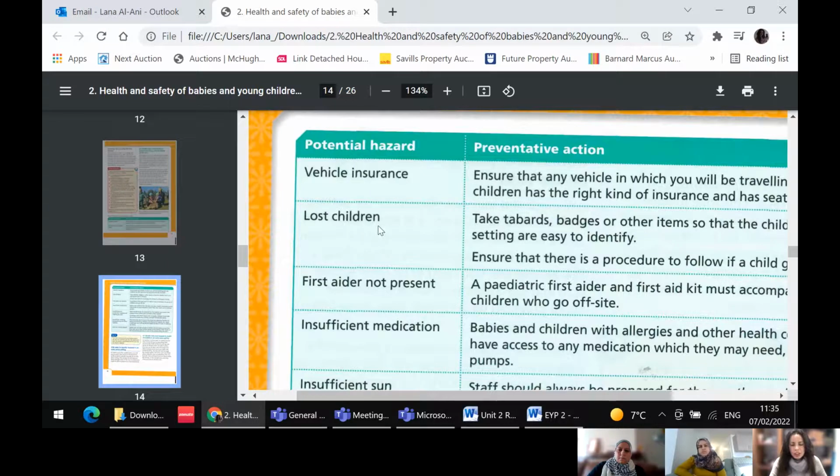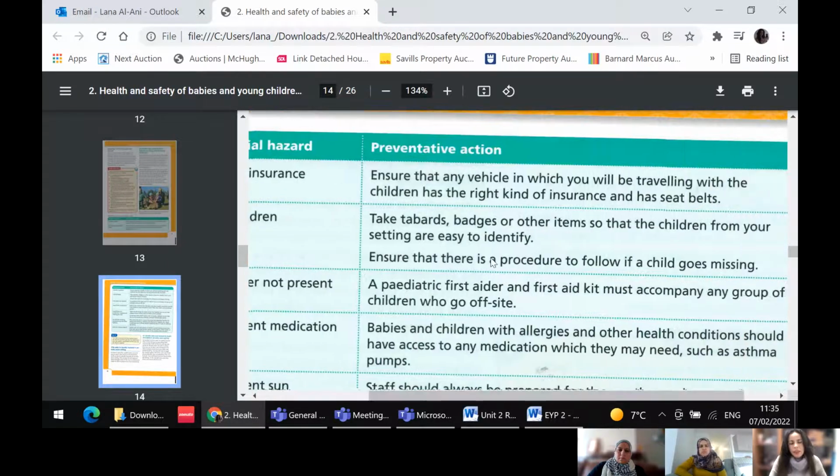Lost children, that's a danger. What would you do if the child is lost? We need to report it to the police. Yes. I think first of all we need to look after him. If we found him, that's fine. Okay, excellent. So first of all, we need to look after them properly.